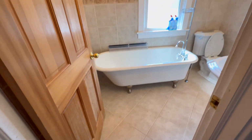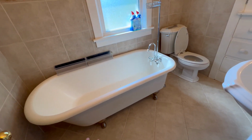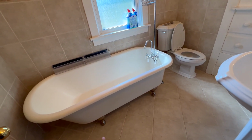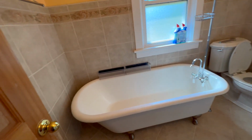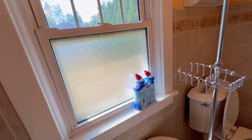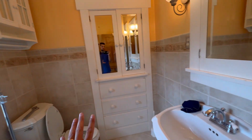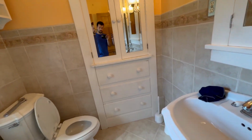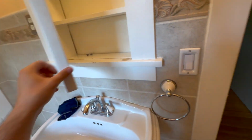Okay, bathroom. One of the things we did love about this house when we were buying it was the clawfoot tub. Never had one of these, so we're going to see what it's like to live with. Interestingly, the only new window in this entire house is in here, so I'm wondering what the story is there. Tons of built-ins, really big built-in there, and a medicine cabinet, and I just love everything is so thick and so solid in this house.